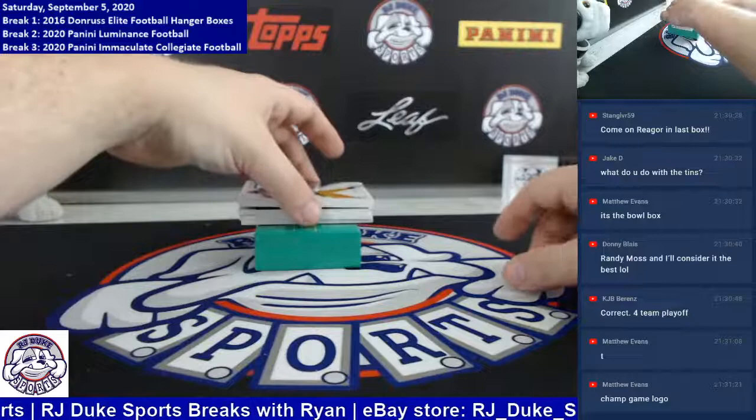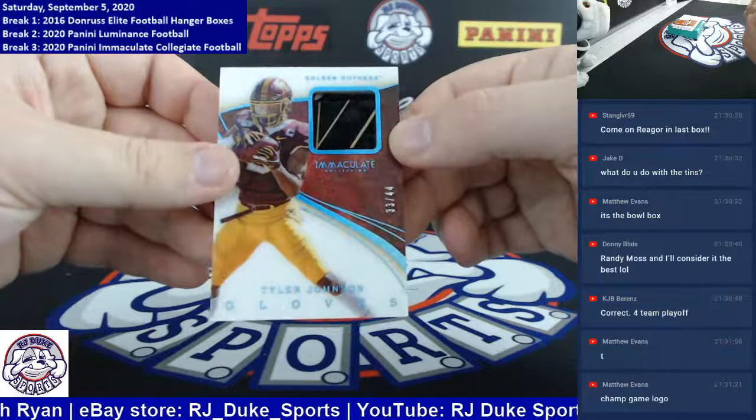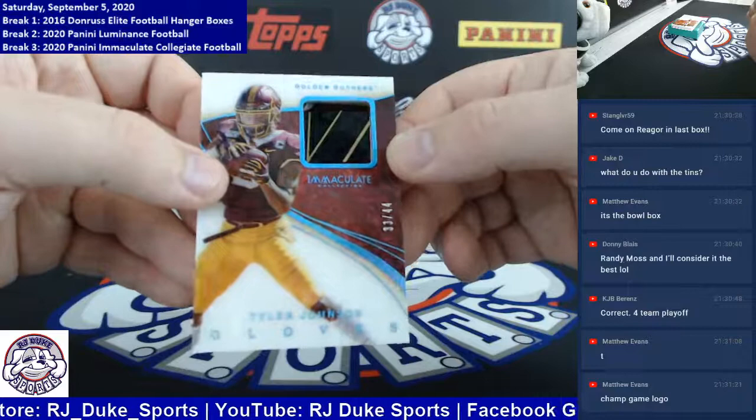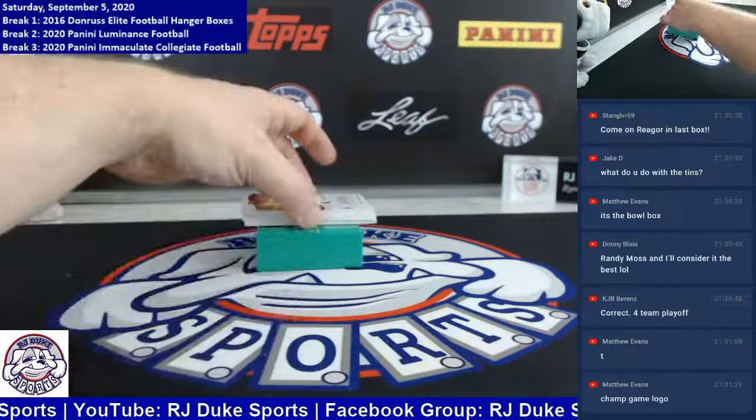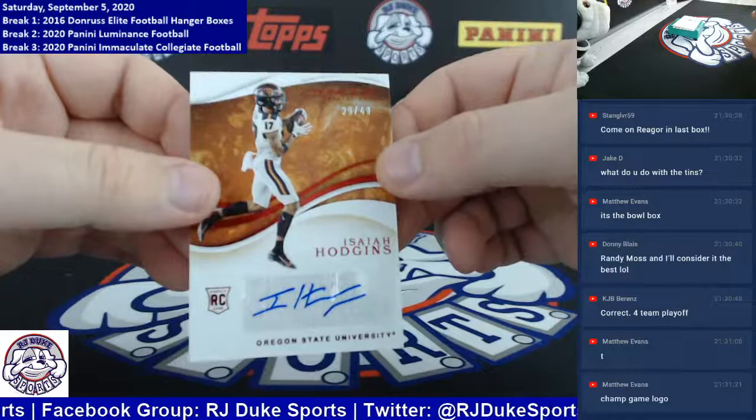Next up, more glove relic action, number to 44. Looks like a two-color relic there. Tyler Johnson. I believe it's our second Tyler Johnson tonight. 33 of 44. There you go. Very thick card. Congrats on that. After that, number to 49 on sticker auto. Here's Isaiah Hodgins, 39 of 49.